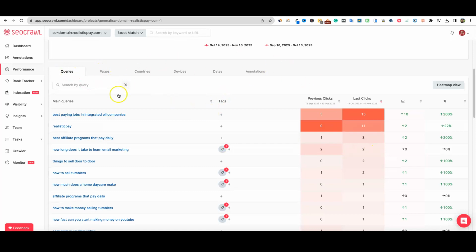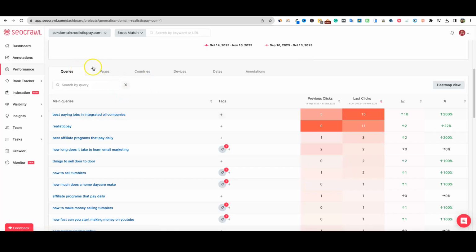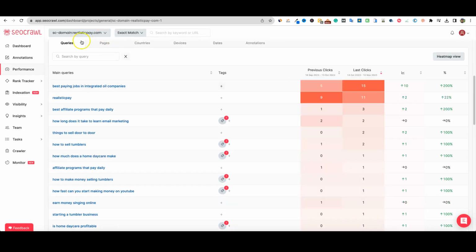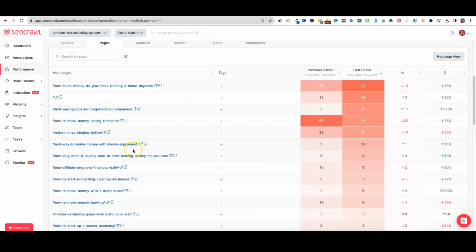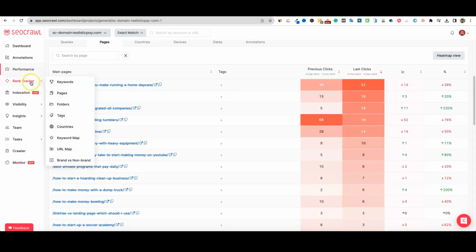And this is what you're probably used to under the performance tab in Google Search Console. But we can add our own tags right in here. We can do different things right in here, but we can look at our queries. And then this is where you can start adding; we're on queries right now. Then you can have pages, countries, devices, dates, annotations, and so forth. So just any way that you kind of want to look at the data.